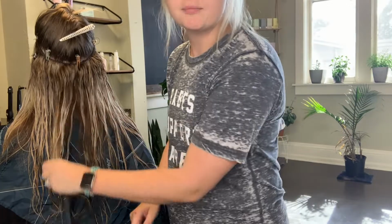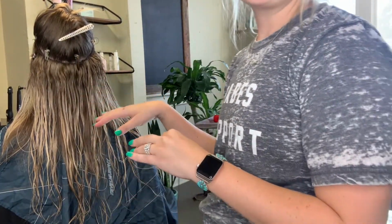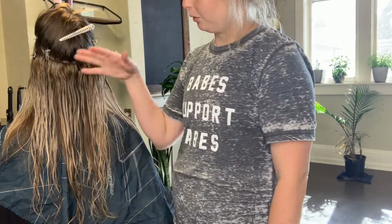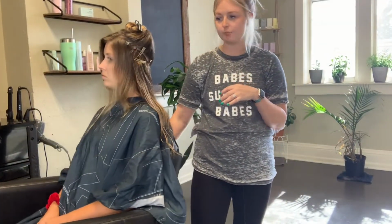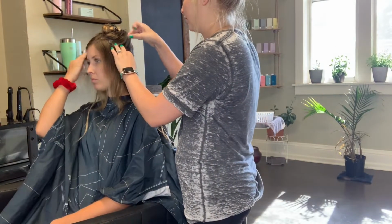And this is damp. I'm doing it damp so that you can kind of see the difference between what her natural hair and her extension hair is right now. And then we'll give it a nice blow dry and a nice style, and then you guys can see the final touch at the end. But that's what it looks like before we sew it in. So now we're going to start sewing her track in.